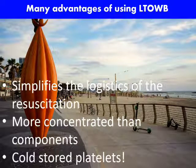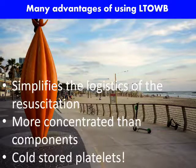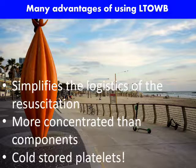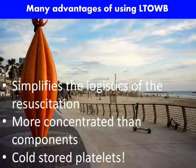There are many other advantages of using whole blood. It makes the resuscitation so much easier, as we saw. As soon as you start giving whole blood, it's balanced resuscitation in one bag. Whole blood is more concentrated than components because you avoid the additive solution that comes with every red cell, and that's 100 milliliters of a saline-based solution that doesn't transport oxygen or cause clots or promote hemostasis. So that's an advantage of whole blood.